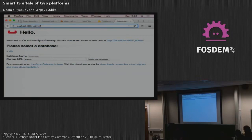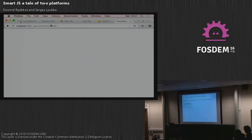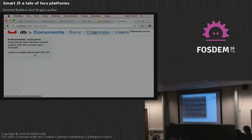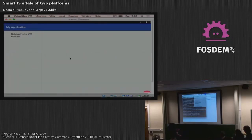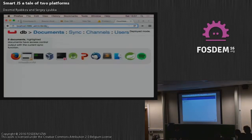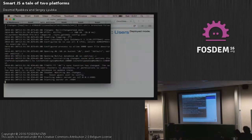Don't do demos that totally never work. What's wrong? So the goal of that demo was to restart the server. I'm assuming I have network issues. But it's local on your machine. Yes, it is.